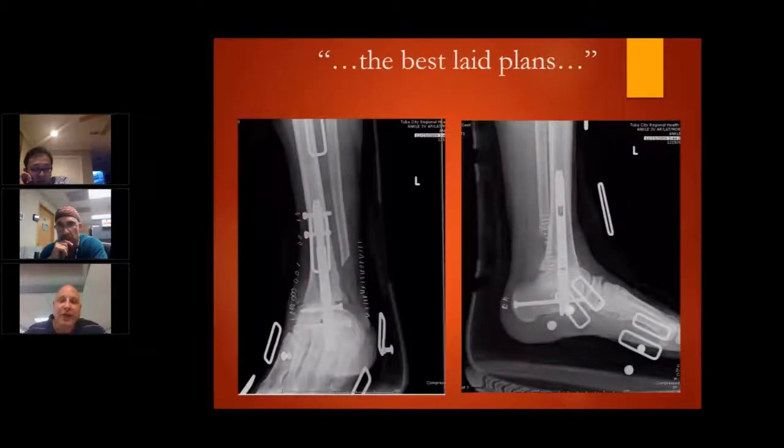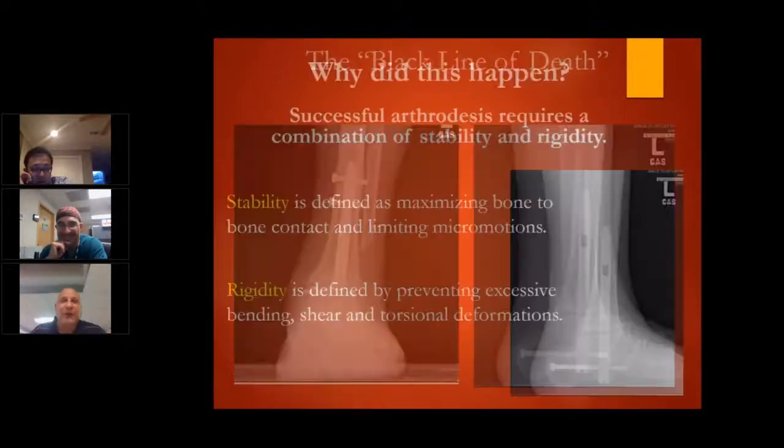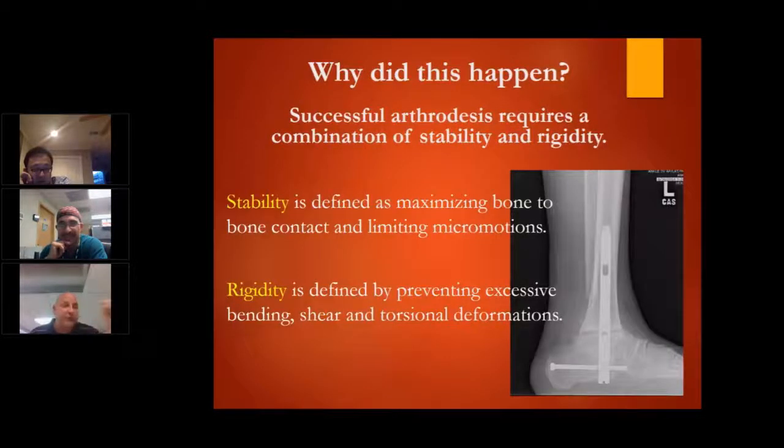So even if you use everything, including the kitchen sink, the best laid plans don't always work out the way we want. And then you develop this, what I call the black line of death, the non-union. And you ask yourself, how did this happen? Why did this happen? You did everything you could possibly do to prepare this, and yet it occurs. And it occurs to everyone. Everyone's going to see these things.